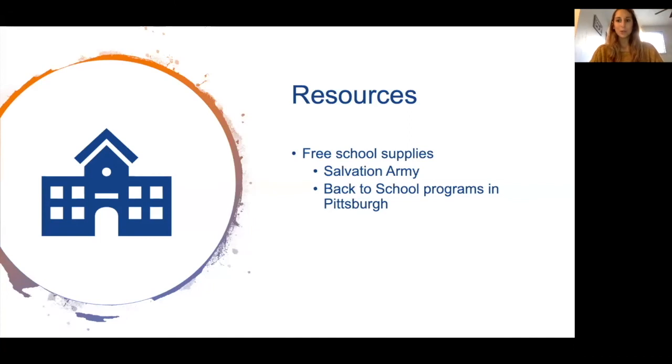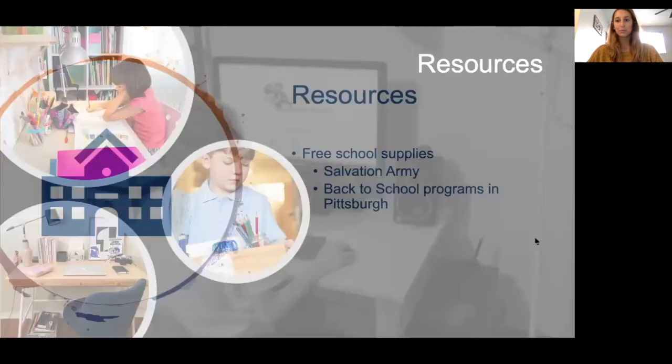So these are some resources if you are in need of some extra school supplies while you are at home. Salvation Army gives out school supplies all year round, and then there are back to school programs typically in the month of August all around Pittsburgh, and these can be located at local churches, local schools, or local community centers.